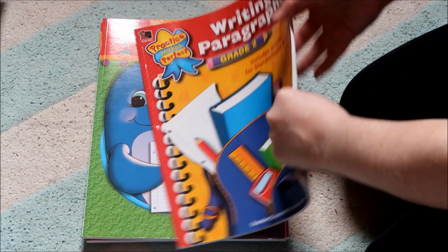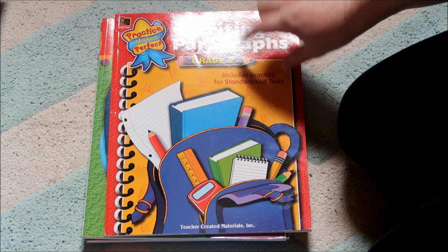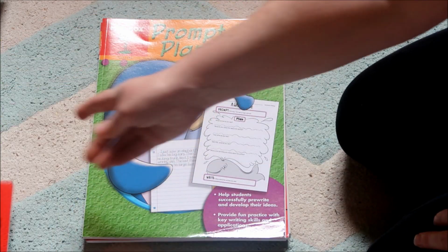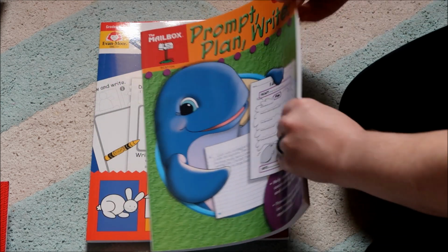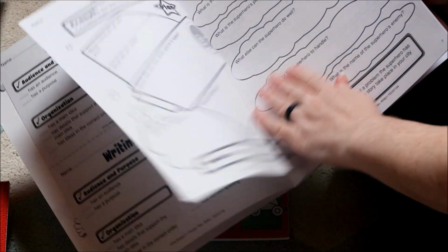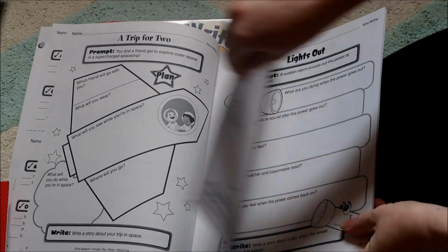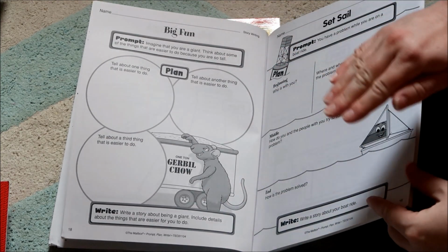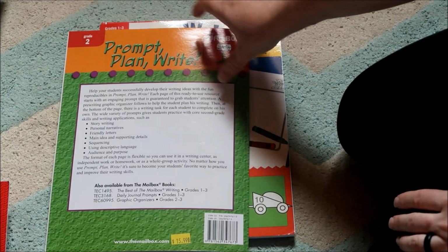I've got this one that's writing paragraphs, and it goes through different things. This one and the next one I already had. I did not buy them specifically for this, but that does say grade 2, but it's teaching her how to write paragraphs. And then prompt, plan, and write. So again, this is a grade 2. This is one I already had, but basically it's not just for second grade, but it has a lot of prompts and graphic organizers for her to use to plan what she wants to write. And so we can take one of these on Monday and start it and spend the week writing about that topic. And there's tons of these.